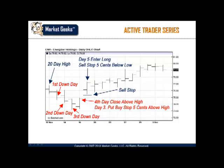If you're trading stocks, put a buy stop 5 cents above the high reached on the 4th and the last trading day prior to the entry day, and put a stop loss 5 cents below the low that was reached the same trading day. If you're trading E-minis, you would use 2 ticks above the 4th day high to enter and put your stop loss 2 ticks below the low reached on the 4th day.